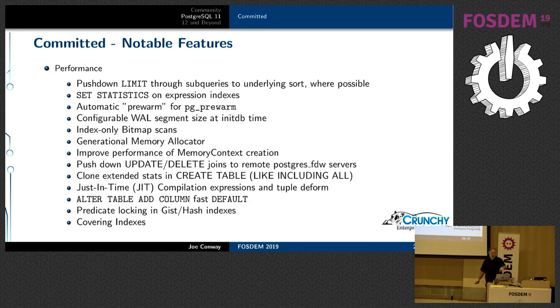So that's an interesting extension to Postgres. When you first start up your server, your caches get warmed up by your actual queries. You can use this to save that warmed state. So if you need to restart your server, you can start it back up and get it back to a warm state much more quickly. And that's been improved in Postgres 11.